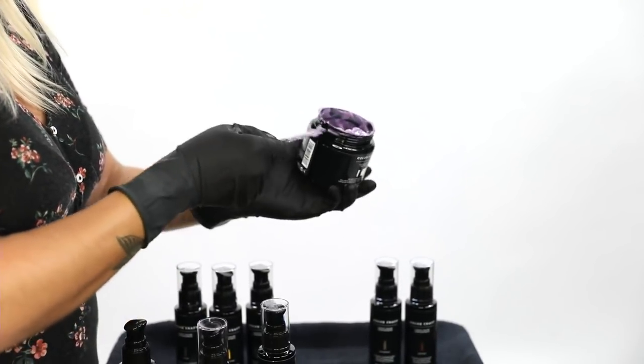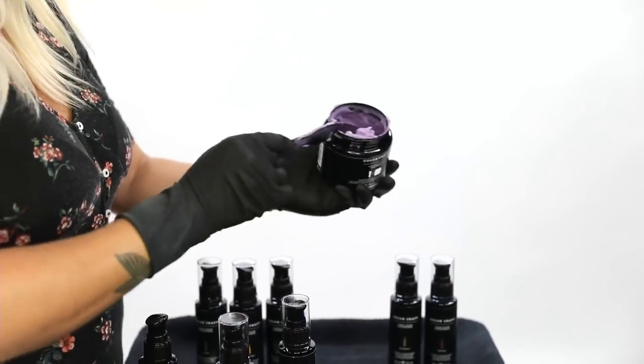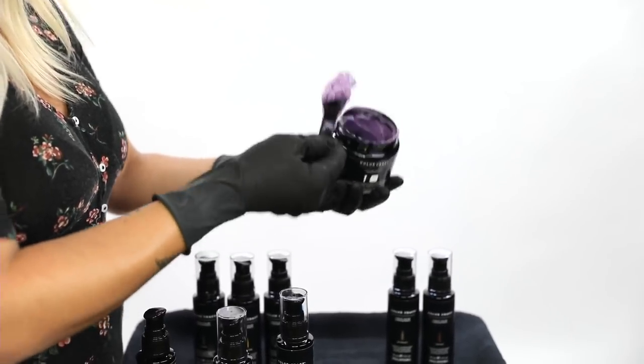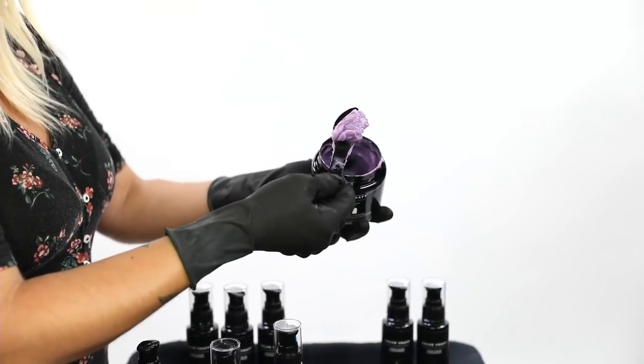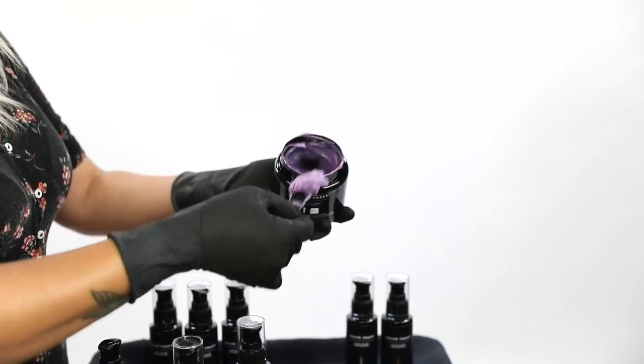So if she was at home, what she would do is shampoo her hair. In the shower, she's going to use the amount of conditioner she normally would, and she's going to apply it on mid-shaft to ends to neutralize any of that warmth, or apply it to wherever she's seeing that warmth.